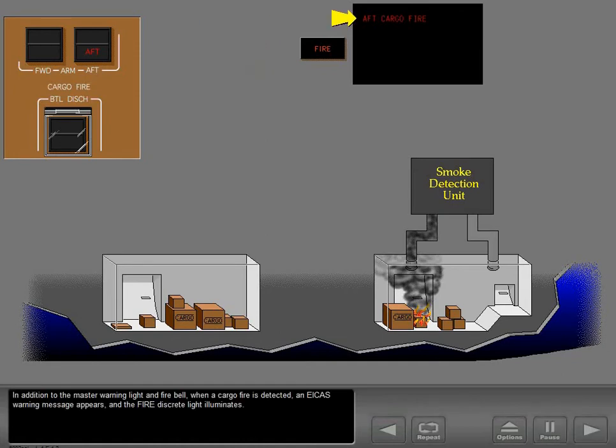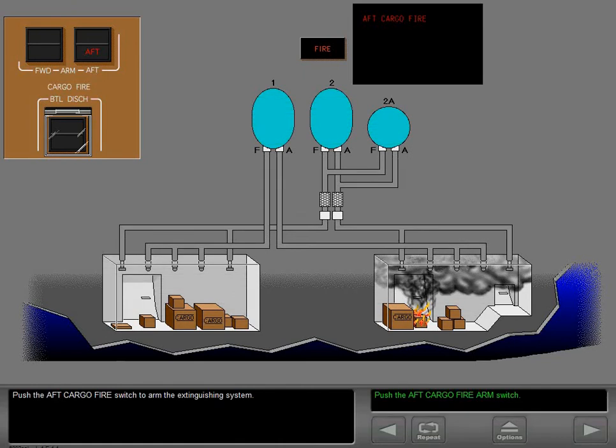In addition to the master warning light and fire bell, when a cargo fire is detected, an ICAS warning message appears and the fire discrete light illuminates. The associated cargo fire warning light also illuminates. Push the aft cargo fire switch to arm the extinguishing system.